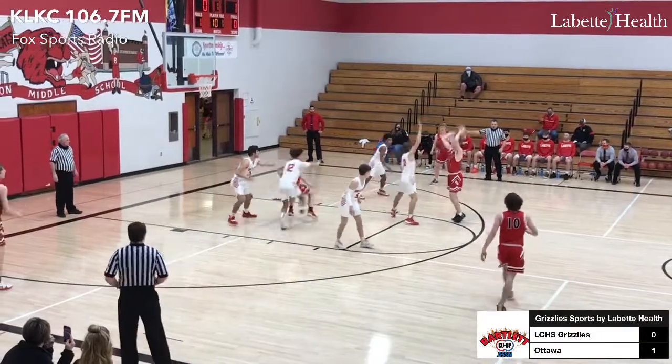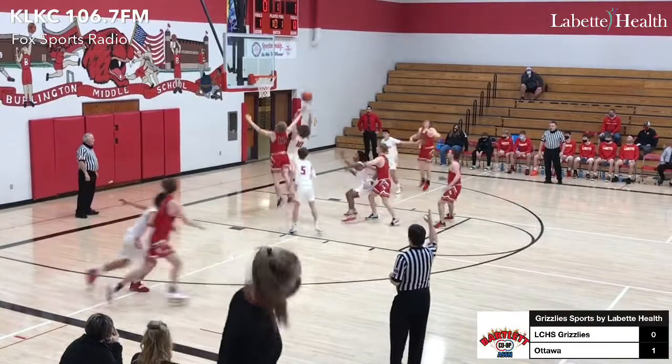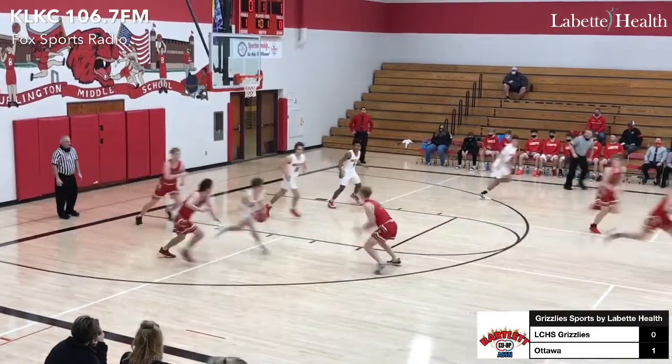Goes high post to McCullough. He's going to skip it into the corner now to Titus. He'll launch a three and round the rim and out. McCullough active on the boards. Somehow Eli Heston comes away with it.